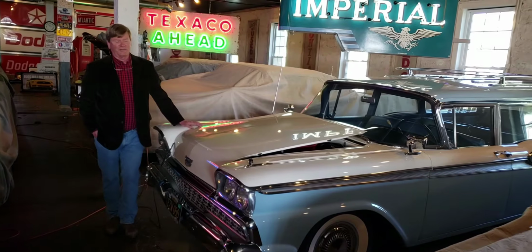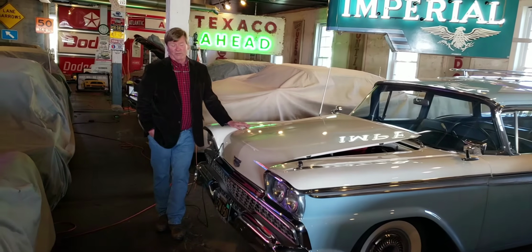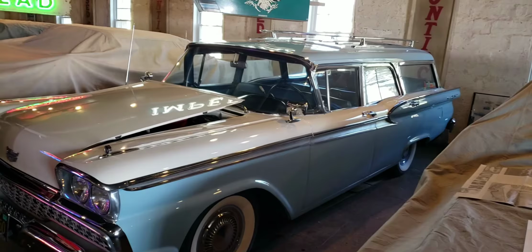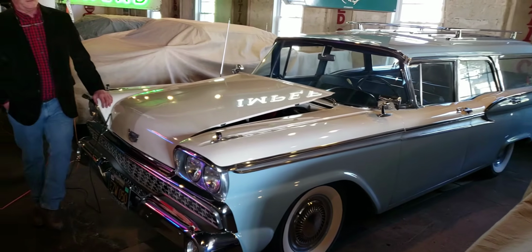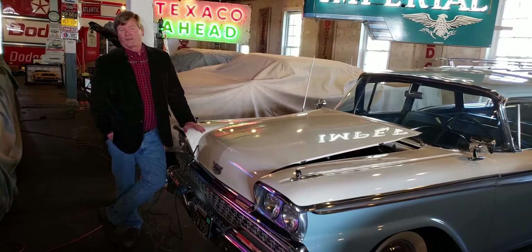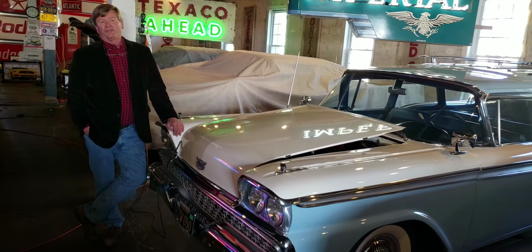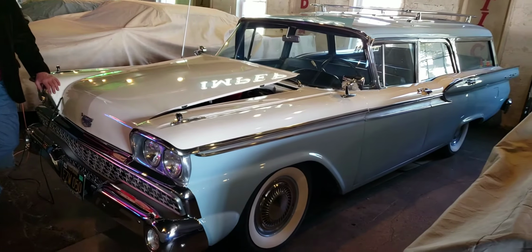Really, they had the station wagon market pretty much sewn up, especially through the 50s and 60s. And they have always had three grades of wagons. The Ford Country Squire with a wood grain trim was number one. And this is a Ford Country Sedan, which is the middle grade. So if you didn't want to have the wood grain, you would get this car. And then the base intro car was a ranch wagon, which came as a two-door or a four-door.